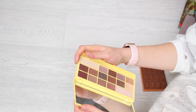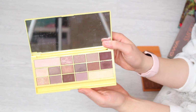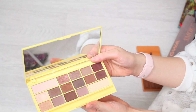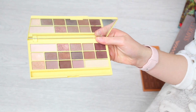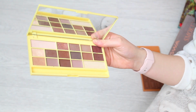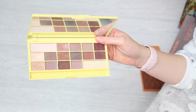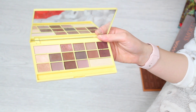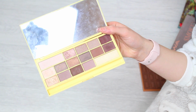Ew, okay, that's annoying. So yeah, again, I wanted to keep this because whilst it's not the most interesting for me, I want a very basic neutral cool tone palette, and this works really, really well for me. But I do feel like the shades are quite gross, like they crumble up really easily, which means I probably need to throw it out, but you know. So yeah, this is nice, and yay, I don't need to buy a new palette now.